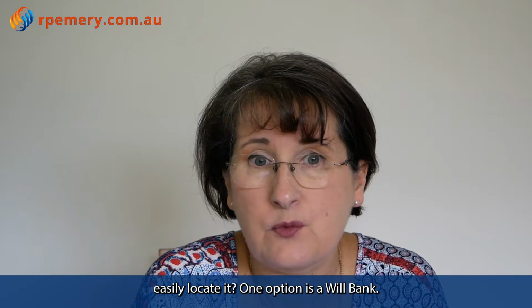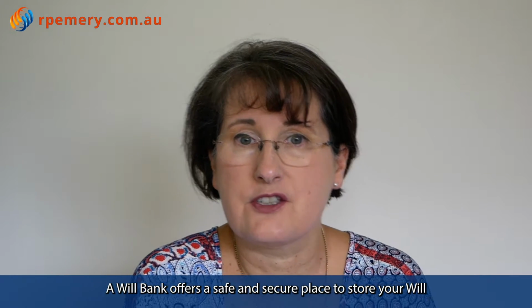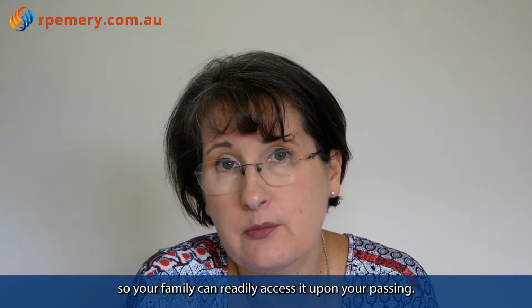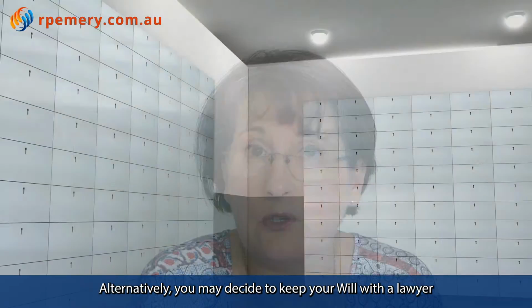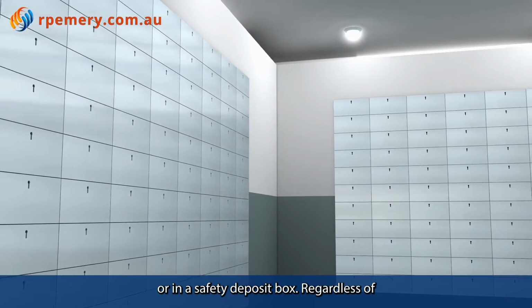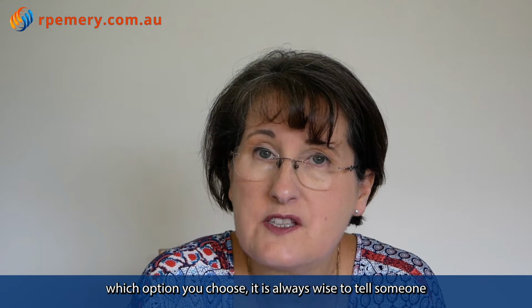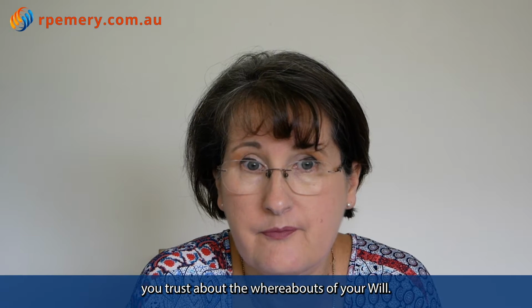One option is a will bank. A will bank offers a safe and secure place to store your will so your family can readily access it upon your passing. Alternatively, you may decide to keep your will with a lawyer or in a safety deposit box. Regardless of which option you choose, it's always wise to tell someone you trust about the whereabouts of your will.